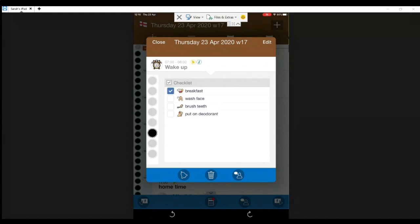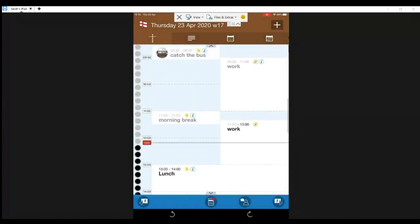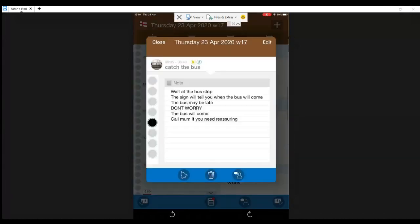So, like I say, you can check off each of the activities when you've done them. For instance, if there's brush teeth, and the brush teeth needs to be more involved, it could involve pictures of step by step how to brush your teeth. You could put a timer in there on how to brush your teeth. So this is quite a generic list, but like I say, you can make it more personalized depending on the needs of the user. The next one I would like to show you is Catch the Bus.